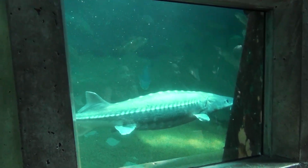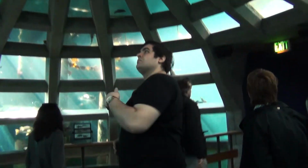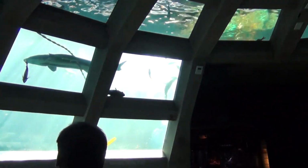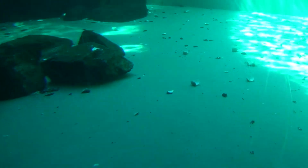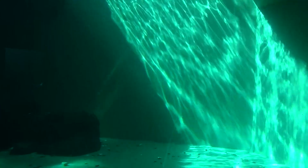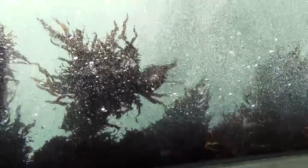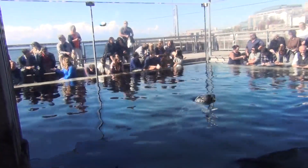Mom, I already found the bowl. That's like a prehistoric fish. Great big things. Chill right around us. This is the otter tank. You can see all their shells on the bottom. Pretty deep, actually. Really deep. There he is. Wow, that looks so cool. T-Rex on it, just the attack.